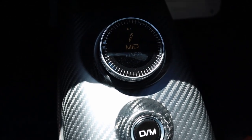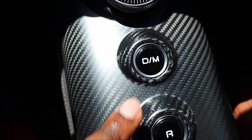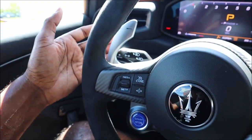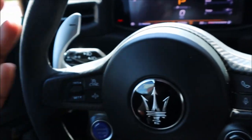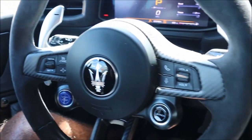Now, along with the center console, you do have your drive mode selector, all right? Drive and manual here, and reverse here. If you wanna go into neutral, you have to pull back both of the paddle shifters at the same time, it will take you to neutral. So yeah, it's a great place to be.